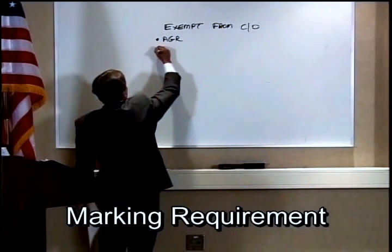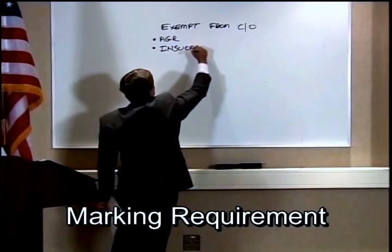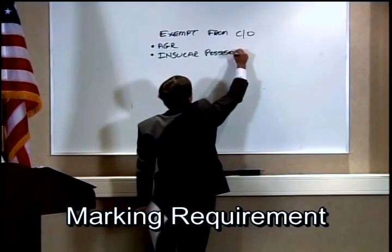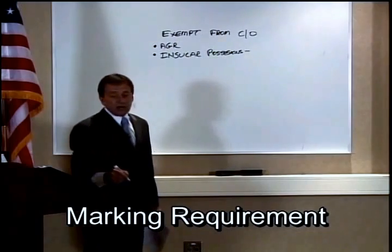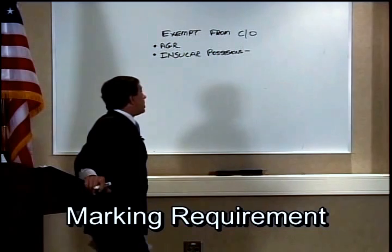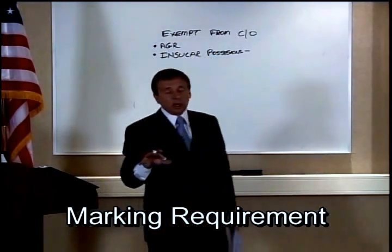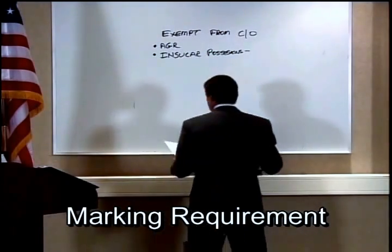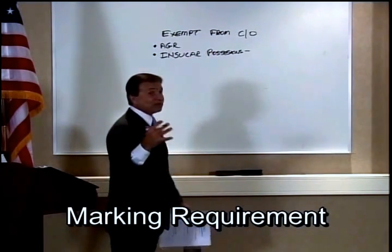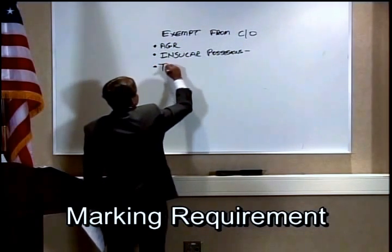Another exemption are products from our insular possessions. And we'll talk about insular possessions later on in the course when we talk about the harmonized tariff. But that would be like the U.S. Virgin Islands, Guam, Midway, Samoa. They're not part of the United States Customs Territory, but they do enjoy a lot of the same benefits as though they were part of the U.S. Customs Territory. Forgive me. Transportation entries.